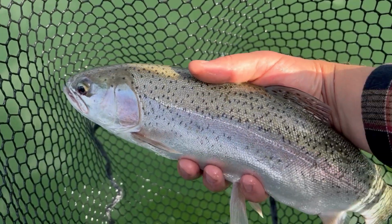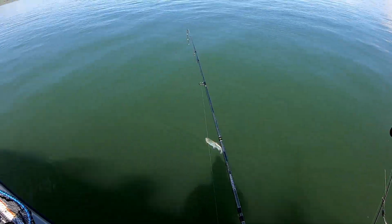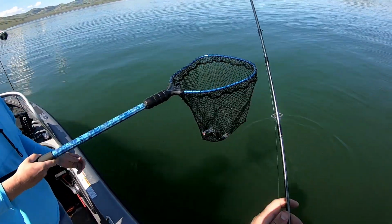After trying the white curly tail for a while, I switched to a chartreuse curly tail. That one ended up fishing just a little better than the white one, but the fish still made me work for the bites.